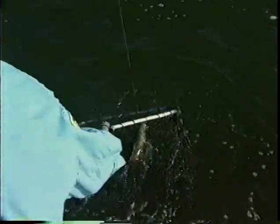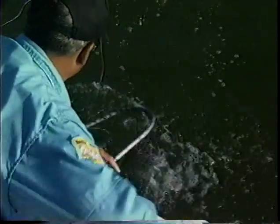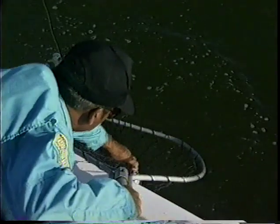Yeah, let's go ahead and show them how to tag it, Bill, and tell them why you're tagging them and the information that you get from it. Okay. What we're going to do on this fish is try to immobilize it in the net. I don't want to pull it out of the water. I don't want it to destroy the mucus. Just leave it in the water and let it flop around for a second until I can immobilize it.